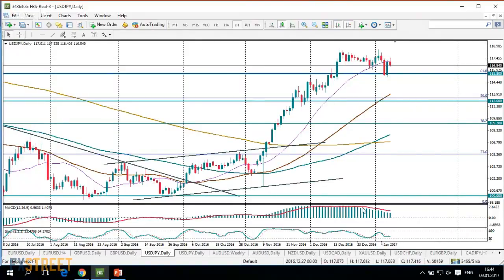We can see that the daily technical indicators are not very positive. They show that this advance of the dollar yen has lost momentum. Moving averages are still in the positive intersection, still show that the overall uptrend is in place, but the consolidation and correction of the pair still hasn't finished. So we will be trading, buying dollar yen around 115.50 and probably selling around 117.50.